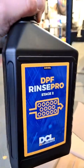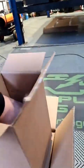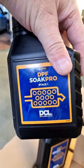So there we go. There's the flush. DPF rinse. And there's the clean soak.